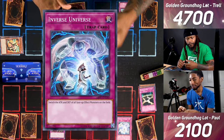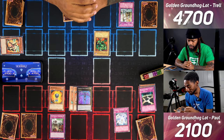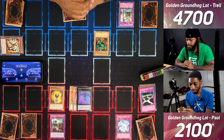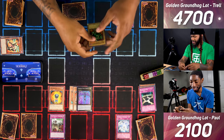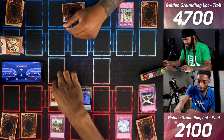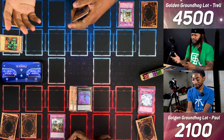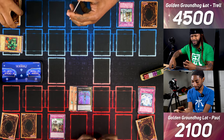Inverse Universe. What's it do? Switches the attack and defense of all face-up effect monsters on the field. Wow. So he's now 2,000 attack. So I take 200. You take 200, and back to my hand. Don't worry about any of these cards. Yeah, every one of them has been a problem. And every element has done something to my attack and defense. What the hell? Yeah, I'm having a time.